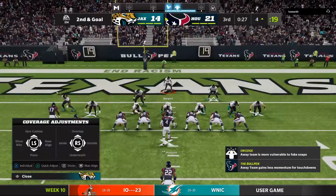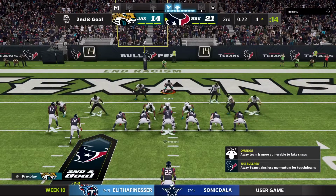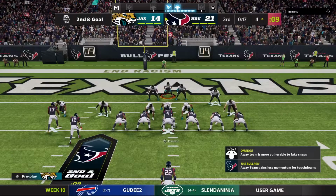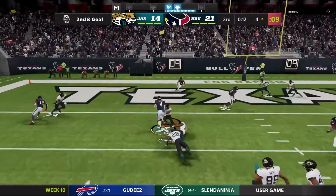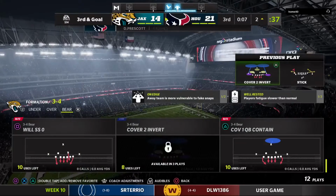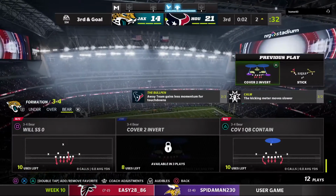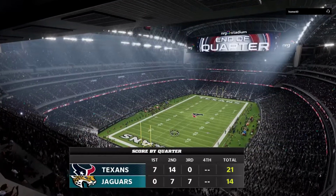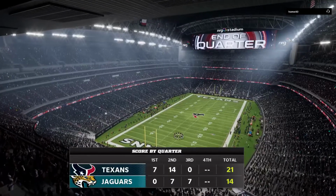2 of their 3 red zone trips so far they've come up empty on. They'll look to reverse that trend on 2nd and goal. To throw is Prescott. Being chased out left. And he gets halfway there from the 4 to the 2 on a gain of 2. So a little extra time to ponder this 3rd and goal as we played 3 quarters. You're watching the NFL on EA Sports.